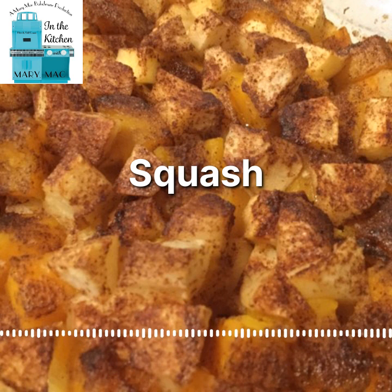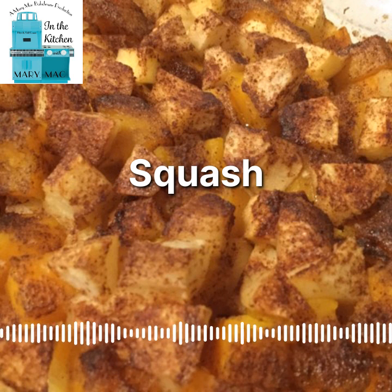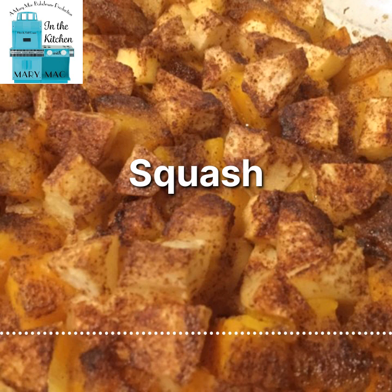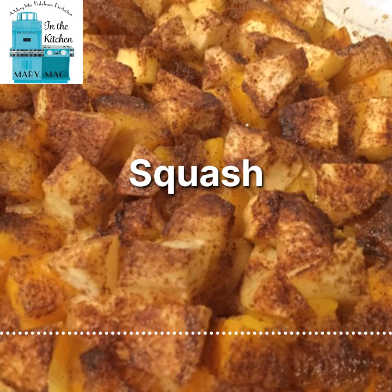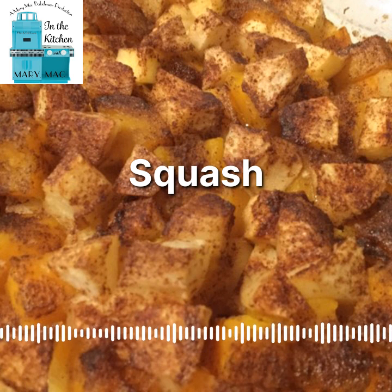And then I cut the squash into 8 pieces, and I took a baking sheet, covered it with foil, and took my squash and just rinsed each piece off so that it would be damp. I put it on the foil, and then I covered the whole baking sheet with foil. I didn't put any seasonings or butter, nothing like that on it, just the squash and some water.